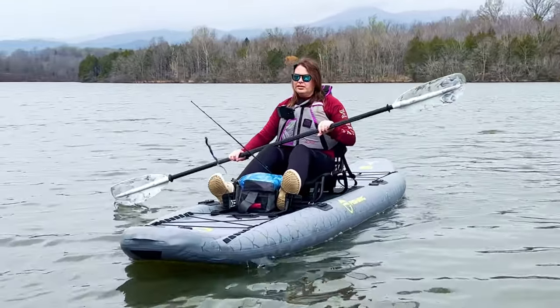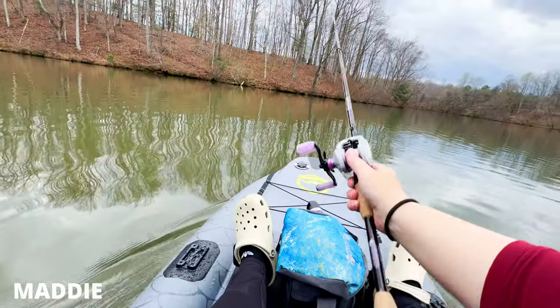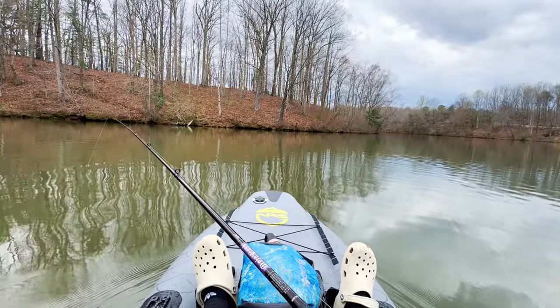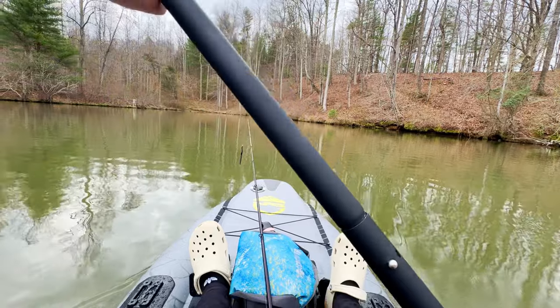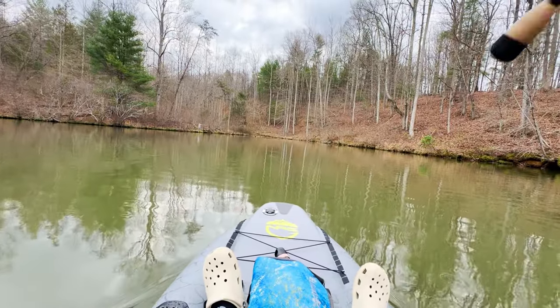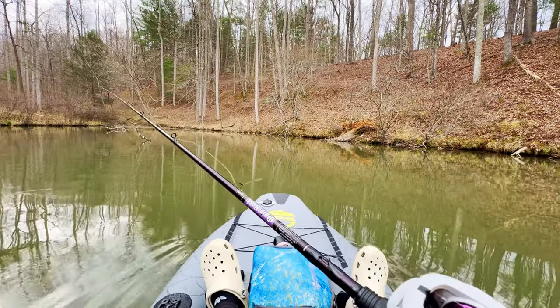We rolling, baby. Let's get it. Who needs a motor when you got these arms? Saw a fish jump over here earlier. Fish this little cove right here and then we'll make our way back to Ray. I want to make sure she's all right. I want to see if she's caught any fish for us to eat. I know there's fish back here.